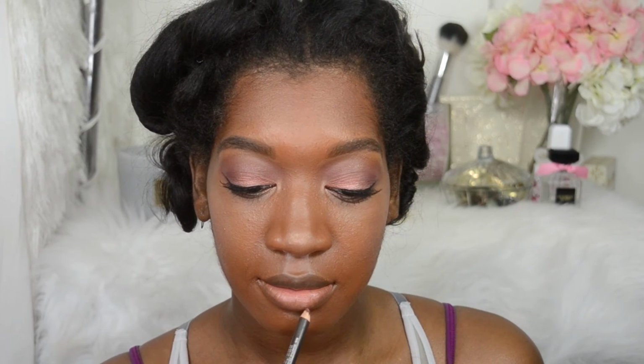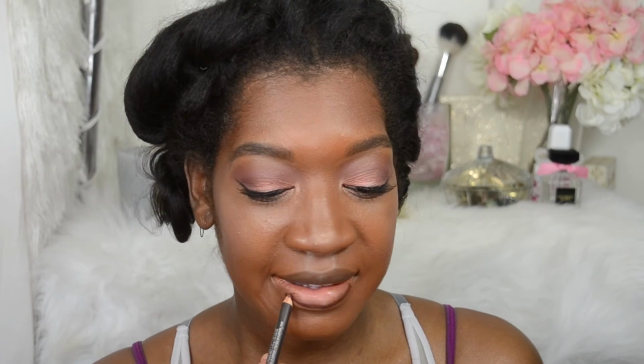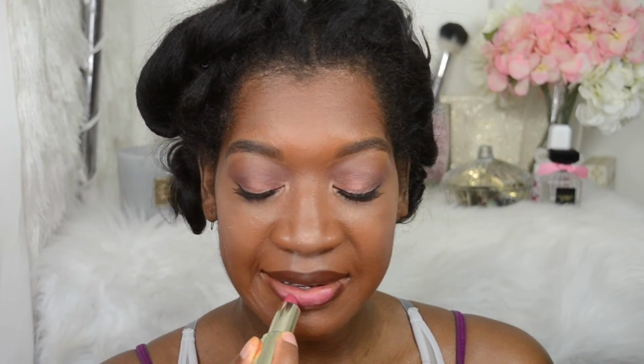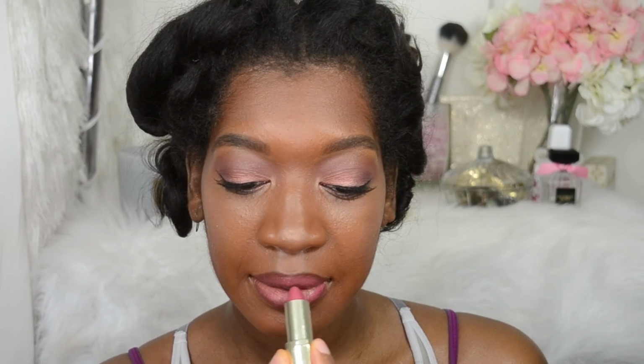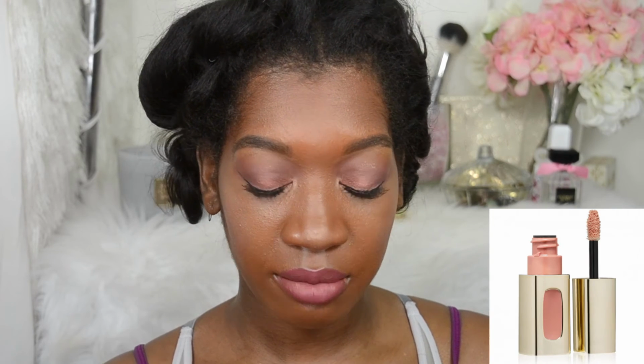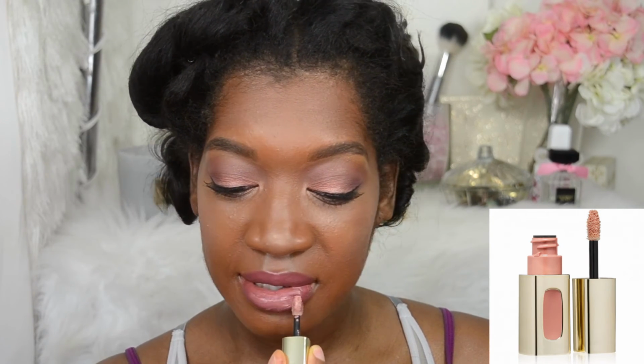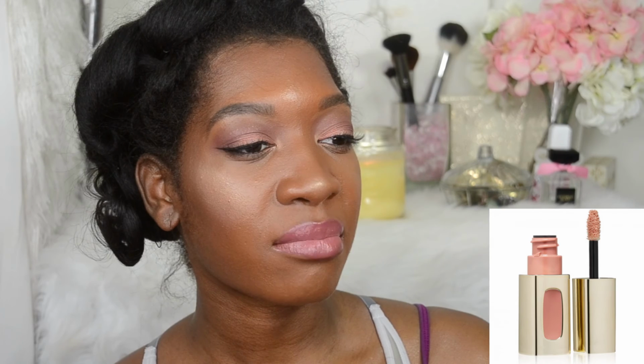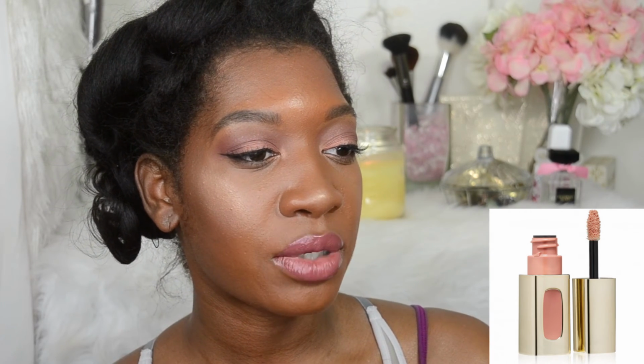I'm going to outline my lips with MAC's Chestnut. Plum Rose number 17 by Milani. I'm gonna take Nude Ballad and add that on top, just to get a soft muted pink. Well, it's not really muted, but it's soft and glossy.